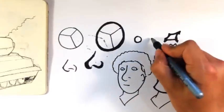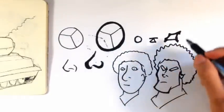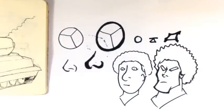So you're kind of balancing out this hard versus angled look. Anyways, that's about it. Those are the four. They're just four tips, man. So that's pretty much it, guys.